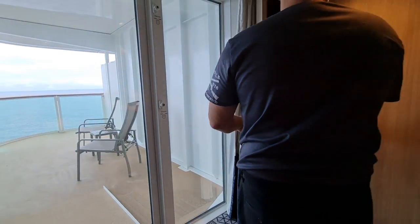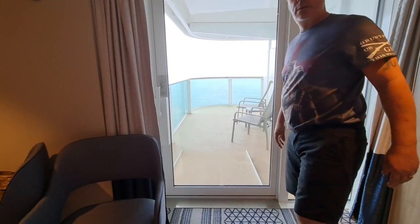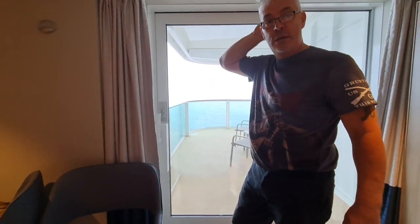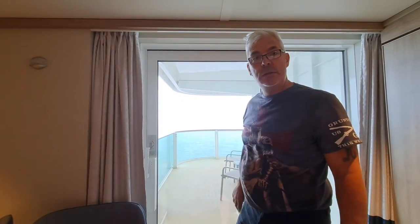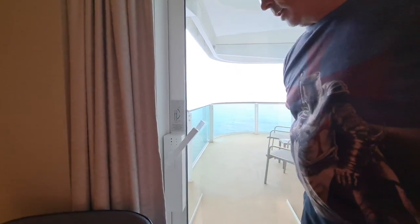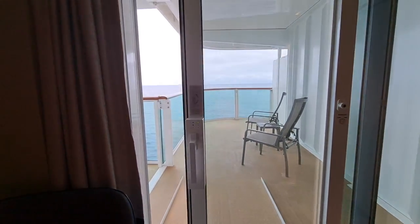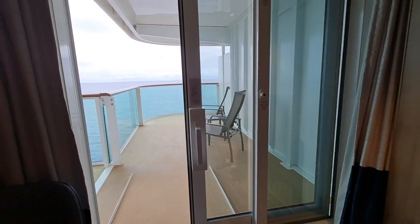So let's talk about the balcony. The balcony is awesome. This cabin, the door, we just couldn't get out. It took us a while to suss it out, but what you actually do is you just pull out a little bit, and then it goes round on its own. The first day we tried to break the handle off. Well, we nearly did.